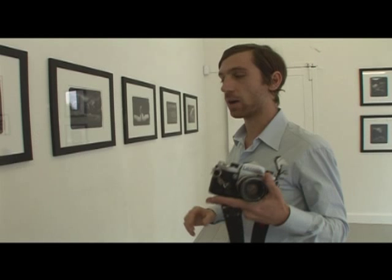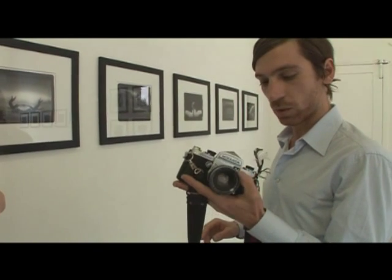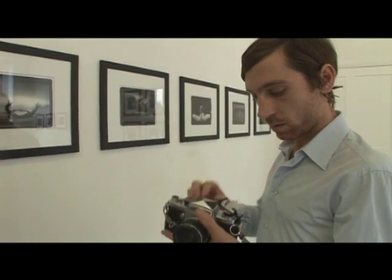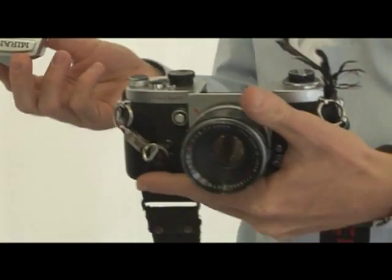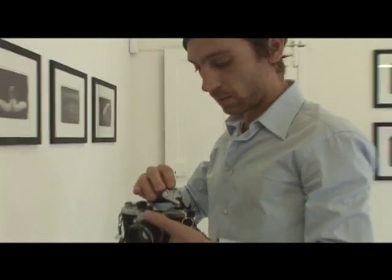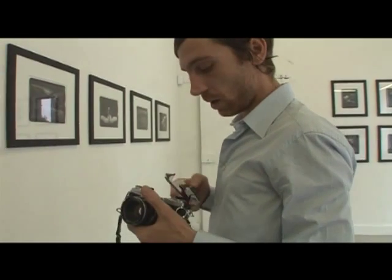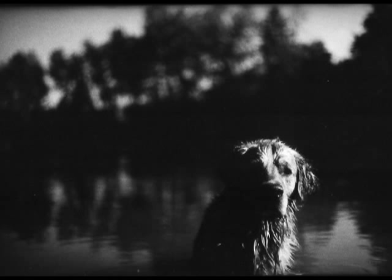This is the camera I use. It's a Miranda from Japan, 1968. It was my father's camera. And I have this, I think it's a pentaprism, so you can remove it and you can work like this. I use it very often, because it's very practical.